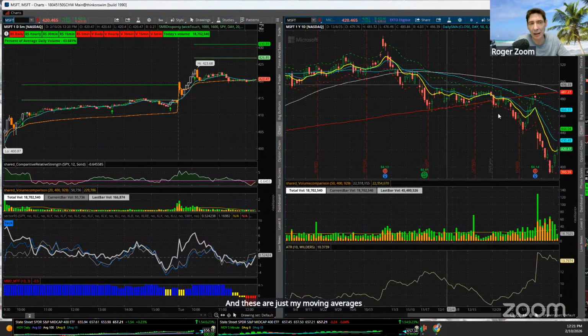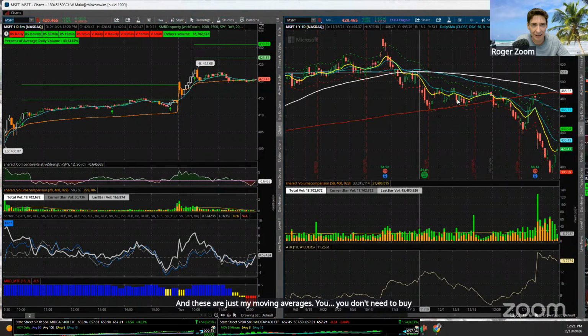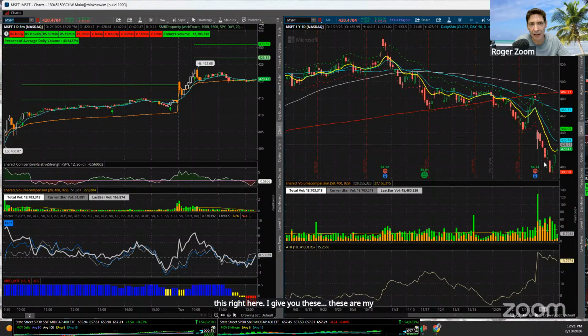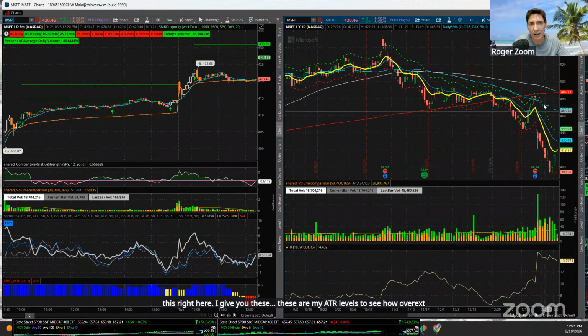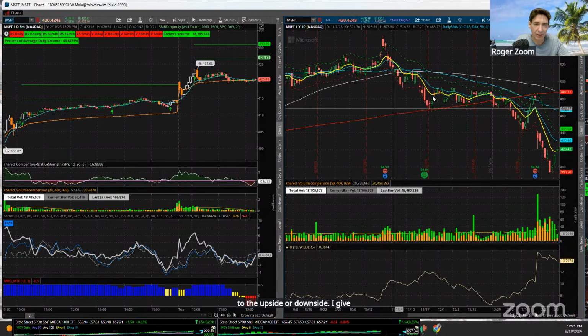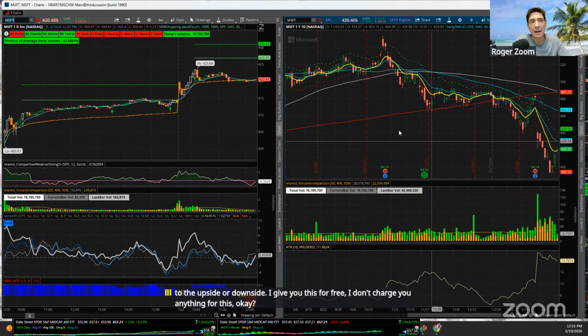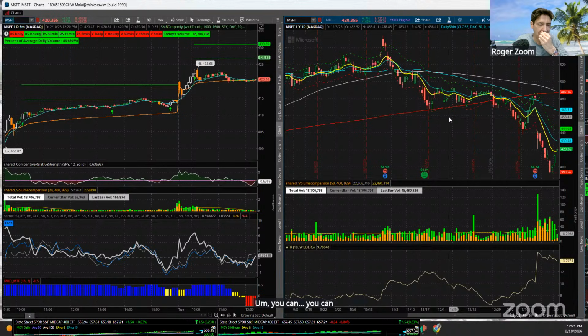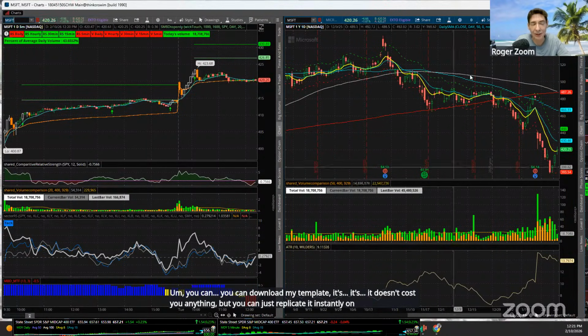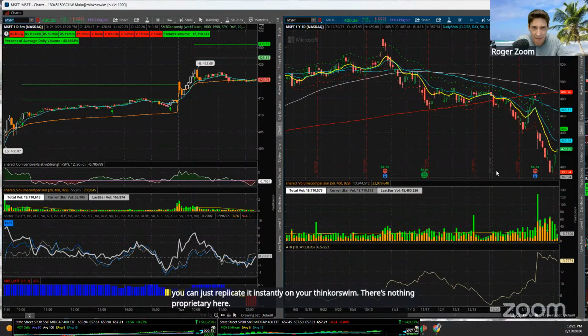You don't need to buy anything to get this right here. These are my ATR levels to see how overextended we are to the upside or downside. I give you this for free. I don't charge you anything for this, okay? You can download my template. It doesn't cost you anything, but you can just replicate it instantly on your Thinkorswim. There's nothing proprietary here, okay?